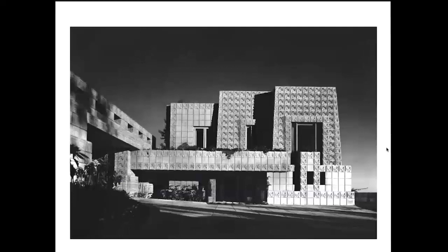The house has a strongly vertical development. It was featured in a number of films. Do you remember Blade Runner? Yes, in 1982. In a scene of Blade Runner, you can see the Ennis Brown house, the house of Harrison Ford.